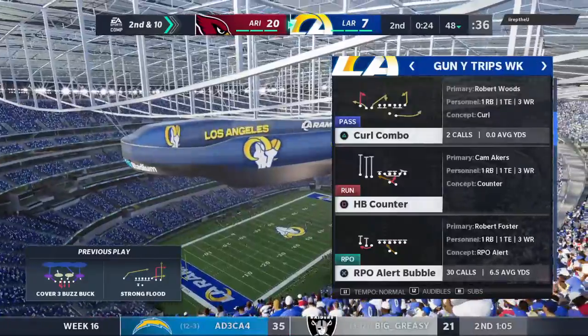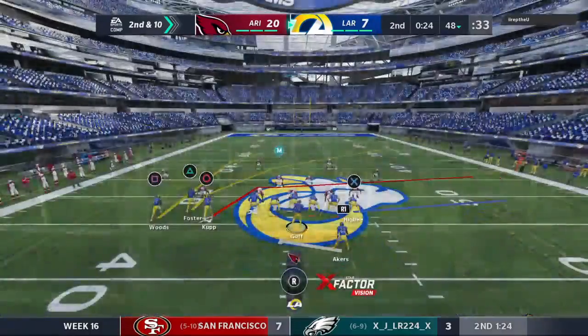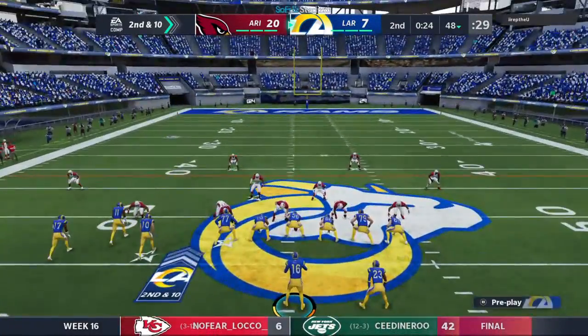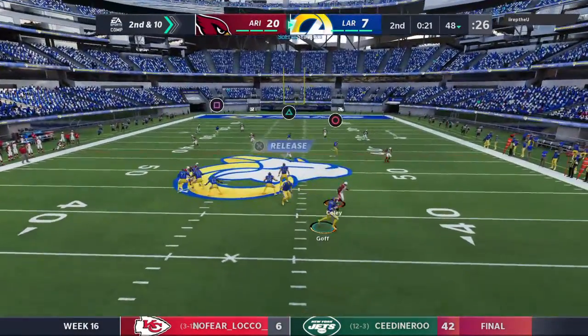It's 2nd down. As soon as I saw him break contain and get outside, my first thought and my eyes gravitated downfield because nowadays, most of these quarterbacks, when they do that, they want the big play downfield. They don't want to throw it short. In this case, he took the shot. It fell incomplete.